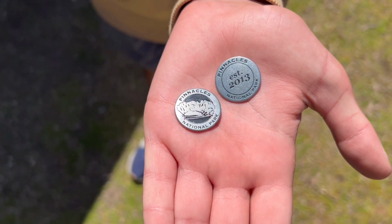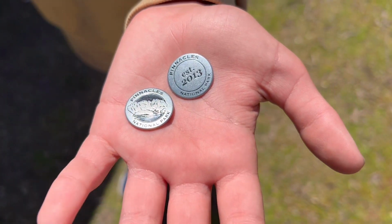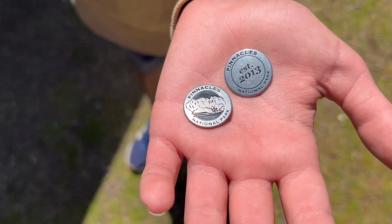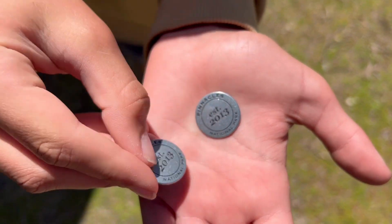All right, so every national park that we go to has these little tokens. Our son and our girls have been able to collect from all the different national parks. This is the first time we've been able to get them from Pinnacles, though. Kind of cool.